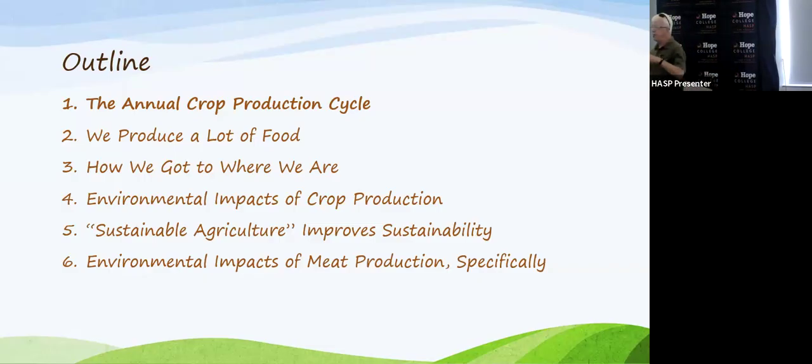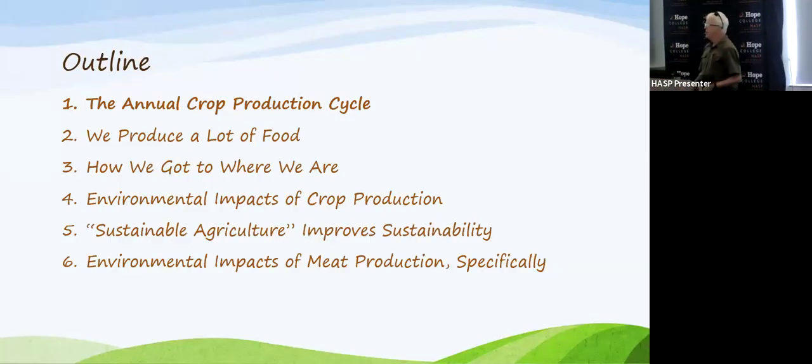So I want you to see the food production system, how it was done when my mom grew up on the farm, when I worked in agriculture, and what it looks like today. So it's evolved very rapidly over the last 40 to 50 years, and it looks very different now than what it did 50, 60 years ago.